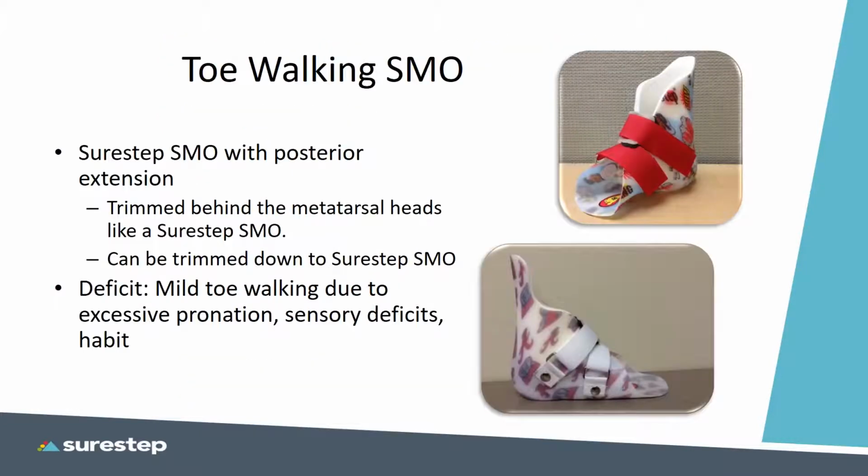One other option in our Surestep line of SMOs is our toe walking SMO. It is, in essence, a Surestep SMO with a posterior extension. This posterior extension acts as a kinesthetic reminder to bring the heel down to the floor while still maintaining the same great dynamic responses that we see with the Surestep SMOs. They are trimmed behind the metatarsal head, similar to that of a Surestep SMO, and they can then be trimmed down to that of a Surestep SMO once we no longer need the high posterior wall to act as a kinesthetic reminder.